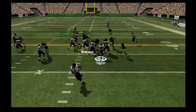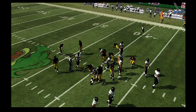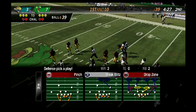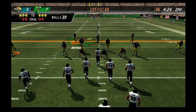Taylor, lone setback. Hands it off to the back. Hopkins is there for the tackle at the 39-yard line. First and 10. Ball on the 39-yard line.